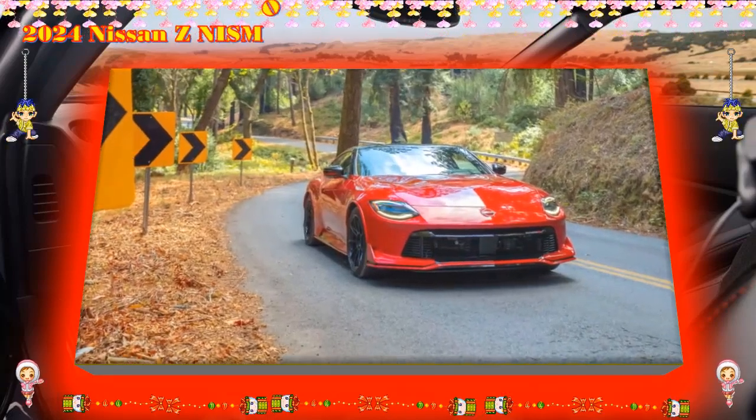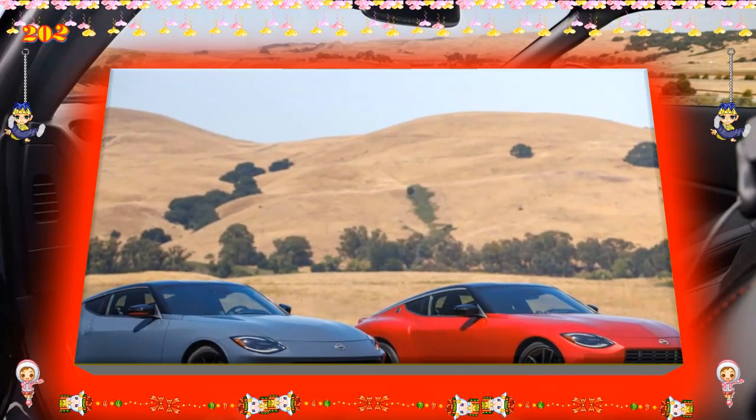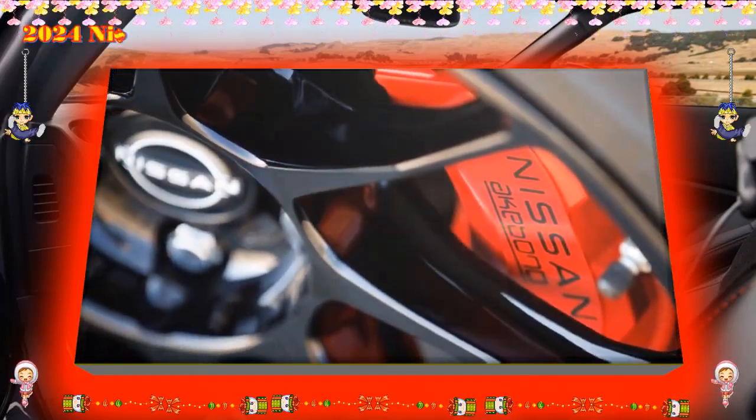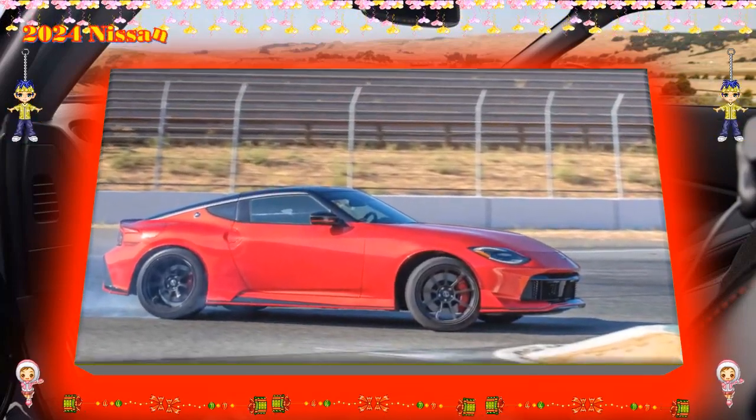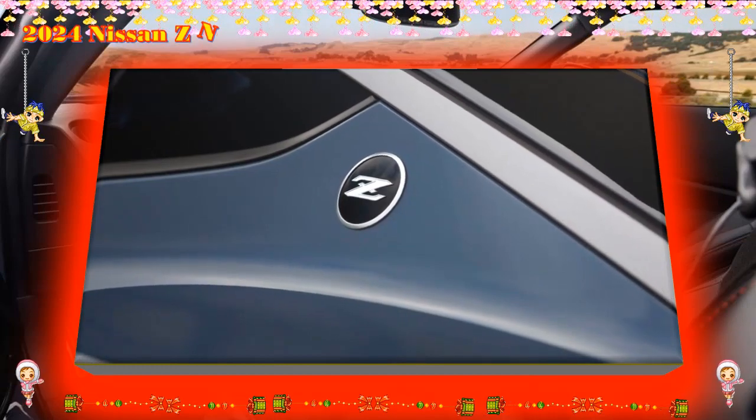The Nismo's stiffer dampers, mechanical diff, and improved rigidity, 2.5% all around, tame the Z's otherwise unruly suspension, even though the car is about 100 pounds heavier than the performance model. The Z Nismo is flatter and faster than the base car when attacking a tight turn.